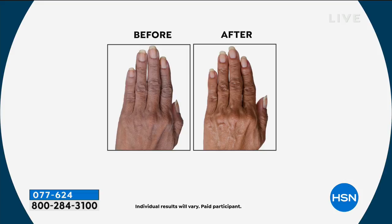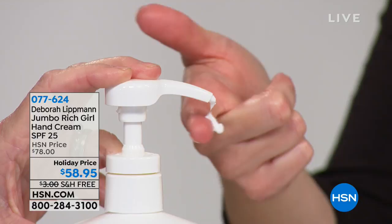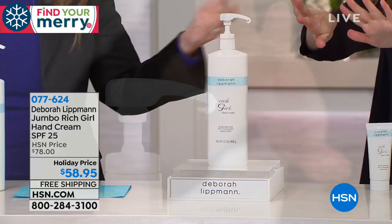We call it Rich Girl because... I just want you to see that hanging. Just let it hang. Watch it hang. There it is. It hangs because, literally, that's all you need. Otherwise, nothing's going to be wrong, but you're going to just probably use it over your whole body.